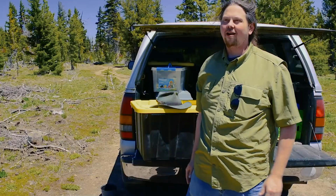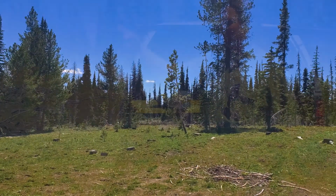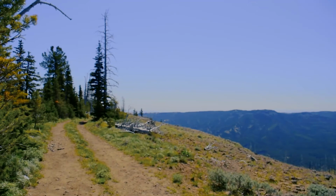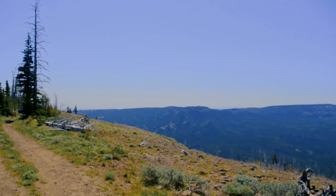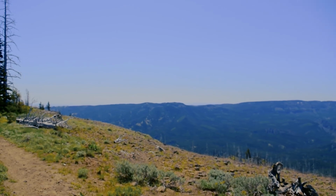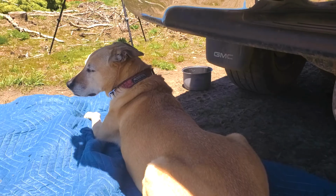Well, we found a little prairie area here. I think it was called Cash Prairie. It's pretty nice. The road runs up on a ridge line, with ridges on both the right and the left side, and then it comes to a trailhead at the end. Decided not to hike today, maybe an activity for tomorrow.